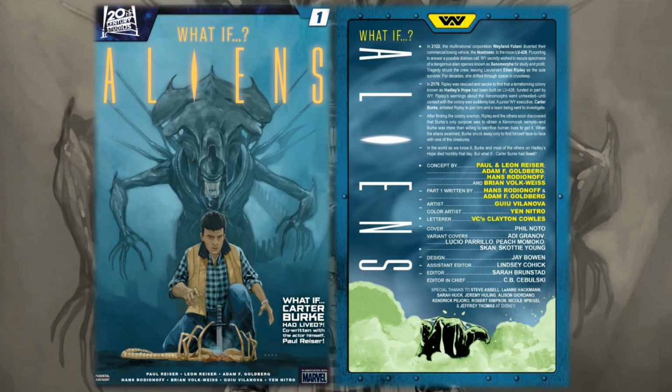So we have, of course, Paul Reiser with Adam Goldberg, Hans Rodinoff, and Brian Volk-Weiss. I feel like a lot of this stuff is just brought into this world with these creators. But part one is written by Hans Rodinoff and Adam F. Goldberg with art by Guy Villanova, colors by Ian Nitro, letters by Glenn Cowell, and a fantastic main cover by Phil Noto. We also have a few more covers at the end of the video, so stay tuned for that.